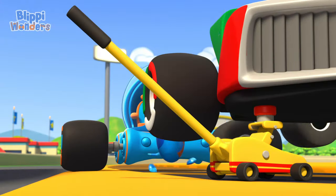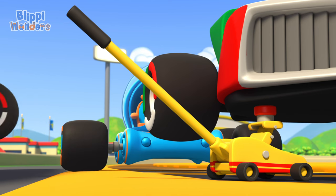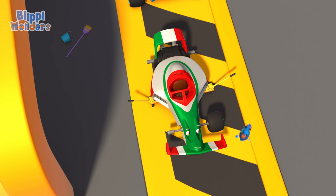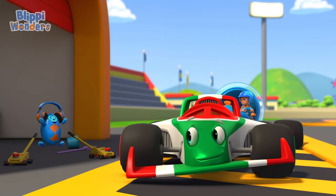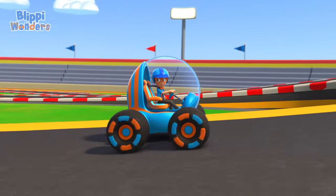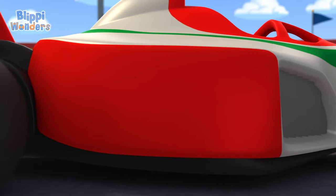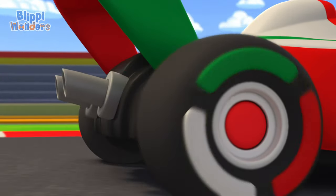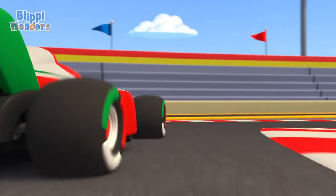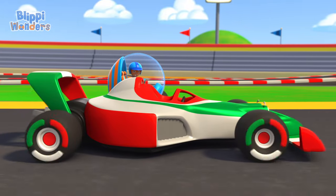Ricardo, do you have special tires? I do! My tires are wider and softer than regular car tires, so I can go even faster on this super hot track! Thanks, Debo! Now you're even faster! My powerful engine is 5 times stronger than a regular car's. I can reach my top speed of 220 miles per hour. See you at the finish line, Blippi!